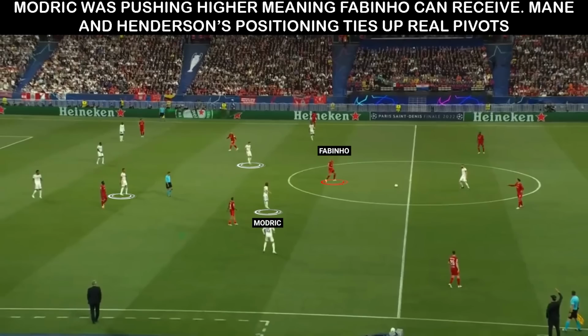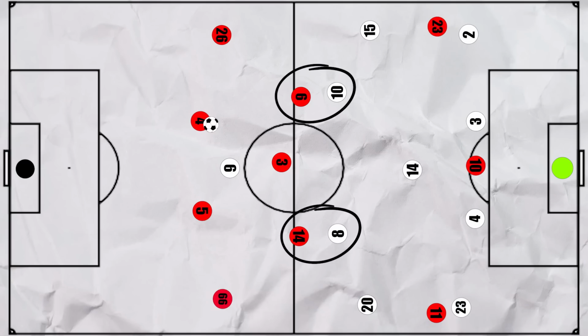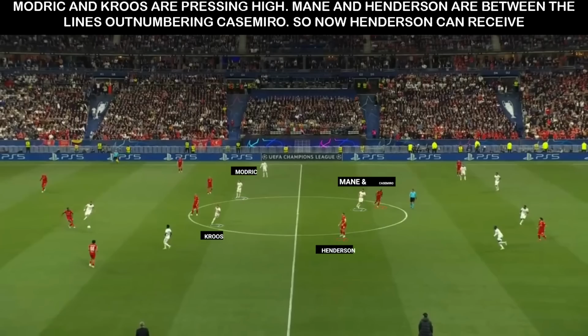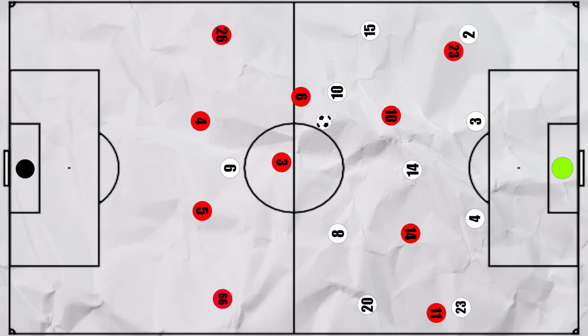Alternatively, if Modric and Kroos were both higher, something we often saw was Henderson pushing higher into the right-hand half space, whilst Mane would also drop into the midfield, looking to outnumber Casemiro in this position. So a line-breaking pass could find Mane between the lines to then turn to attack the defenders or play in Salah or Diaz running ahead of him, leading to danger.